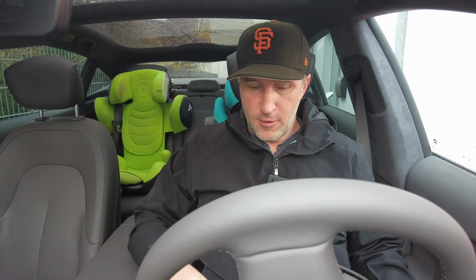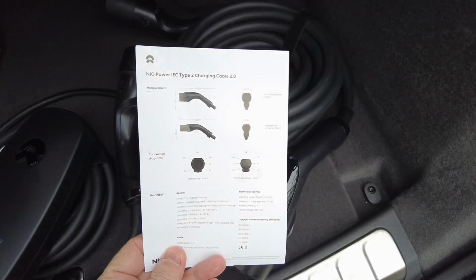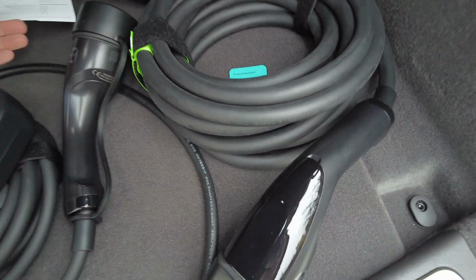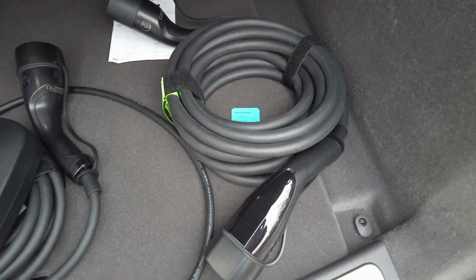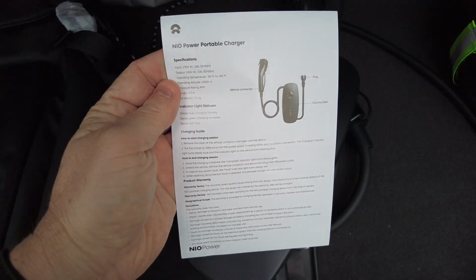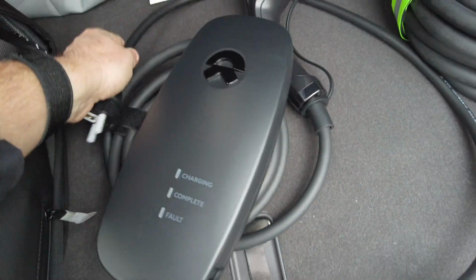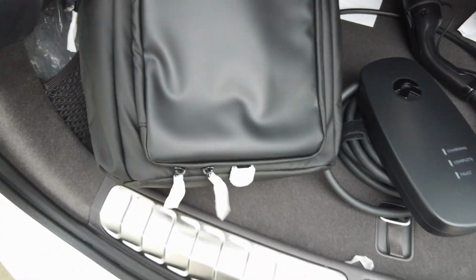Of course, you get a key fob here, and then you get an RFID card to get in, and also to charge the car at public charging infrastructure that has RFID payment. So this is what comes with the car. We have a Type 2 standard charging cable. In Europe, a lot of places they don't have a cord. You have to bring your own cord. Then we have another one, just a portable power charger. Just a regular standard plug right here. So we have that in case I'm ever parked somewhere and I don't have a charger.